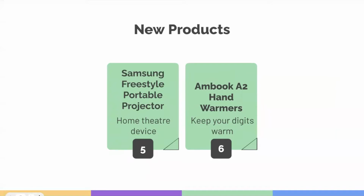We have two more products, including the Samsung Freestyle portable projector, which is a home theater device, perfect for the pandemic, and the Ambook A2 hand warmers, which will keep your digits warm. So now I will be going into some more detailed information on each of these products.